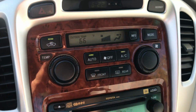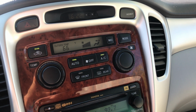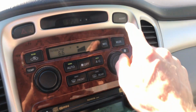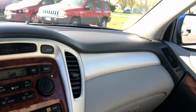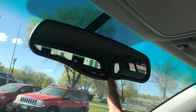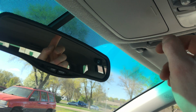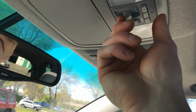This one's got automatic climate control. You can see right here, I have it on auto set at 66 degrees. Little clock up here, passenger airbag sensor, so when someone's sitting in here, it'll sense their weight. It has an electrochromatic auto-dimming mirror, HomeLink garage door opener. This is the programmable garage door opener.